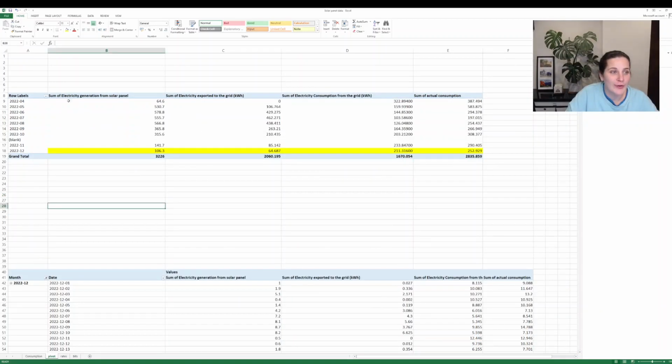So, let's look at our consumption on a monthly basis. Well, consumption, export, generation. Let's look at that in detail. I've zoomed in. I hope it's okay, because someone mentioned that it was a bit small on some screens. So I hope it's all right and I hope you can read it.